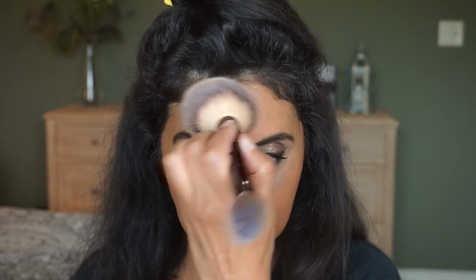So let me just keep building this up. Maybe it might tone down this red foundation. But it's not looking powdery at all on my skin. I mean, I'm putting a lot of powder. All right, let me go ahead and do my hair and I'll be back with lipstick.